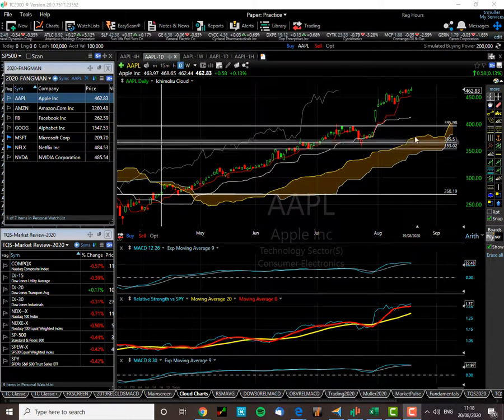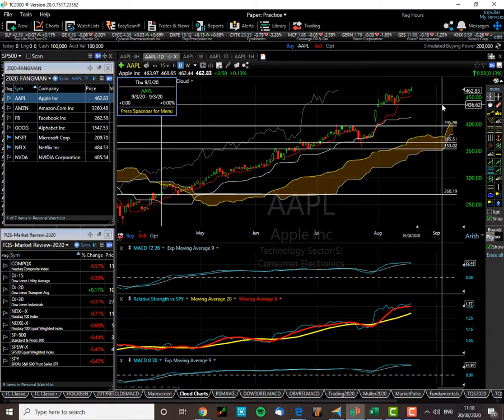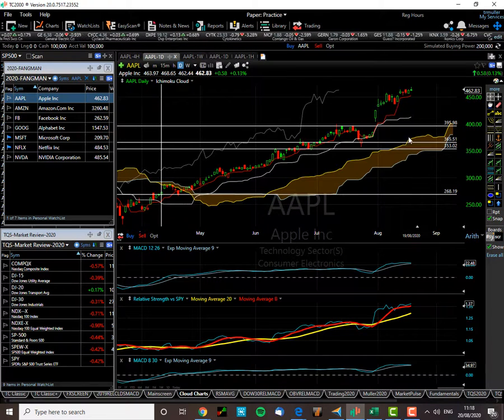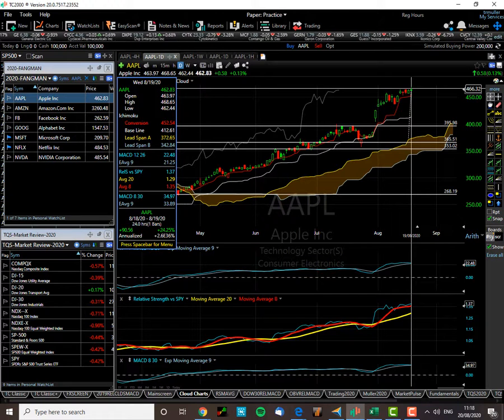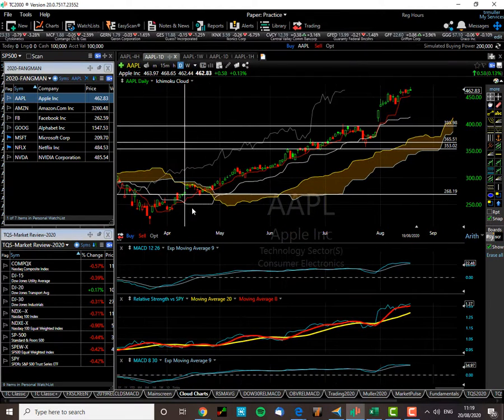The cloud here is a significant support zone, and if we zoom in a little bit closer, we'll see possibly for Apple to come back and retest when the standard line gets up to about 436. We could see a pullback back down to 436. But Apple's strong, but extended from the cloud. It is now up almost 25% from the top end of the cloud. So it's moving somewhat in profit-taking zone, and then we'll get back in at a swing trade. But still going strong, and looking for that sell signal at the top from Apple. But so far up 73% from the initial cloud chart buy signal back here in April, May-ish.